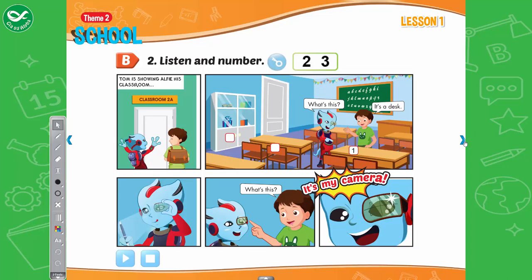B. 2. Listen and number. Look at the pictures. Listen. There is one example. 1. Alfie, this is my classroom. Oh, okay. But what's this? It's a desk, Alfie. Can you see number 1? This is an example. Now, listen and number.